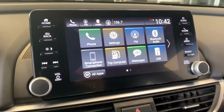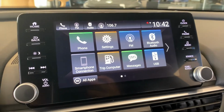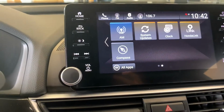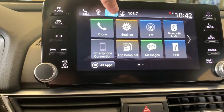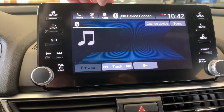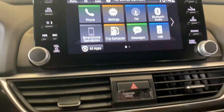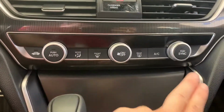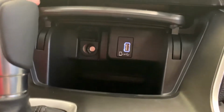You'll have a nice display screen, allows Apple CarPlay and Android Auto integration, Bluetooth. You'll also have AM and FM radio. You'll have dual climate control. You'll also have USB and power port.